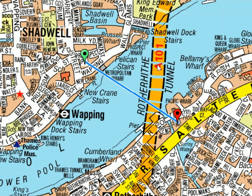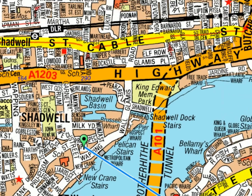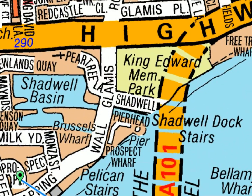we will use this. Also, since we have the additional instruction that Glamis Road is closed, we also need to find where Glamis Road is. So, in our case, we might need to browse a little bit and finally find Glamis Road. From Pear Tree Lane to the highway, this section of the road is closed.